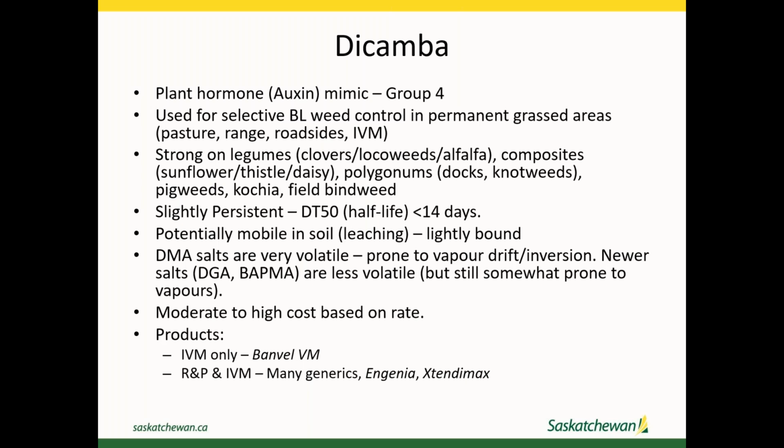But key ones are BASF's newer product that's a higher concentration called Ingenia. And then there's another one that is from Bayer Crop Science, developed by Monsanto, called Extendamax. And it's essentially a DMA salt, but it actually has a vapor suppressant compound in there to make sure that it doesn't move off target.